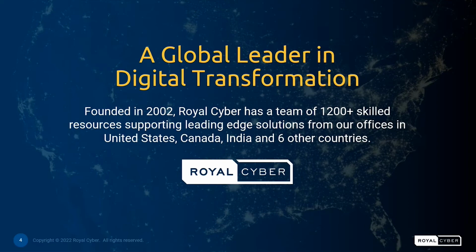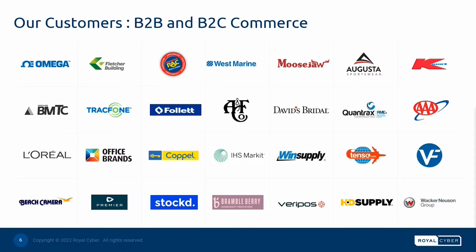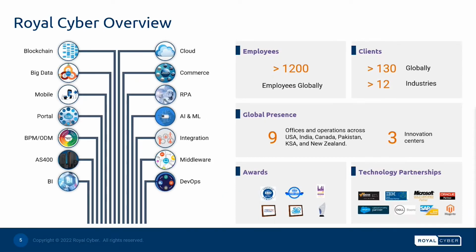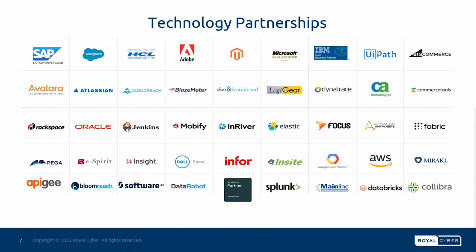Royal Cyber is an IT consulting and digital transformation company. We've been supporting organizations like yours to innovate their e-commerce presence and strategy since 2002. And now with over 1,200 employees worldwide, Royal Cyber has successfully completed over 1,500 projects for more than 130 clients through our offices across the US, Canada, India, Pakistan, KSA, and New Zealand. We specialize in providing end-to-end services and solutions for everything e-commerce and its surrounding ecosystem, including cloud, analytics, AI, integrations, portal, RPA, mobile, all across 12 plus industries and various business models. We serve major enterprise organizations as IT systems implementer and trusted technology partners for leading technologies like our SAP Commerce Gold Partnership, as well as many other top platforms across the e-commerce realm.